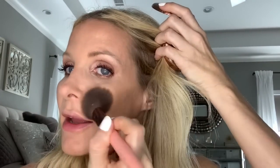Because that's really what it looked like when we were maybe 18 to 25, 30, whatever it is. It's just a natural shadow underneath your cheekbone. You don't want it to look like a line, and then I always blend it up. You want it to look very blended. That's the key. And then if you do it in the shape of a 3, which is the top of the forehead, bottom of the cheekbone, and then the jawline. So same over here, top of the forehead, bottom of the cheekbone, and the jawline.